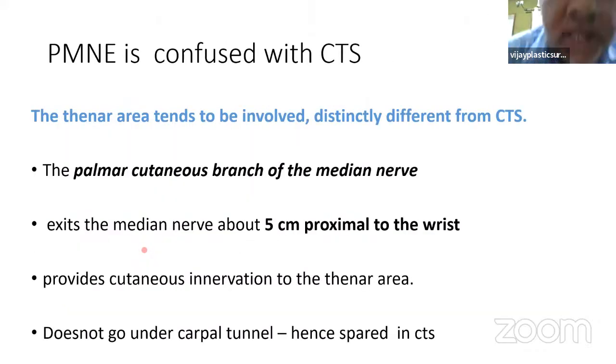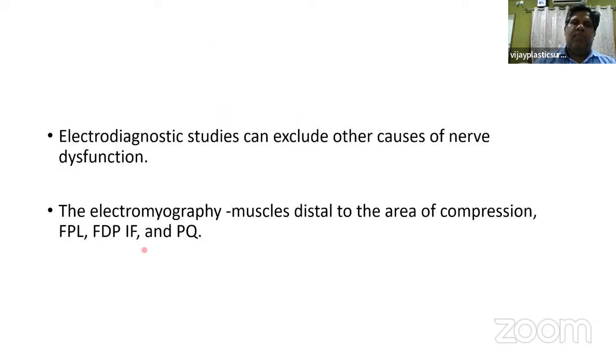Pronator teres syndrome is usually confused with carpal tunnel syndrome. The thenar area tends to be involved, distinctly different from CTS. The palmar cutaneous nerve, a branch of the median nerve, provides the cutaneous innervation in the thenar area. It does not undergo compression in the carpal tunnel and hence is spared in carpal tunnel syndrome.